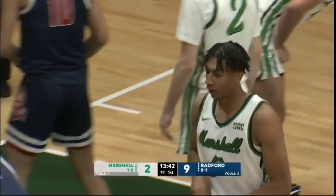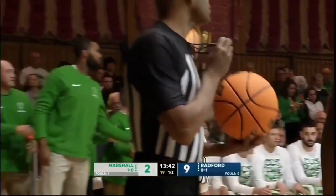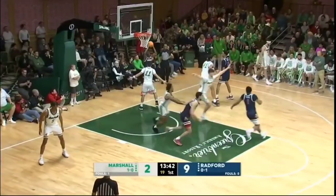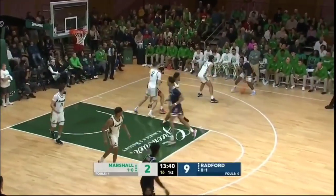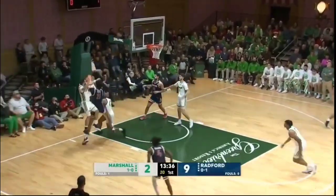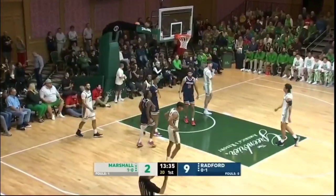Well, the big thing is the boards right now. Radford has 12 to Marshall's 5 rebounds. So they're killing them on the boards right now, second chance opportunities. And if they're able to cash in on some of those second chance opportunities, you know, we might be looking at nearly a 15-point lead. Smith, that 3 really could have made it hurt. And the possession remains with Radford.